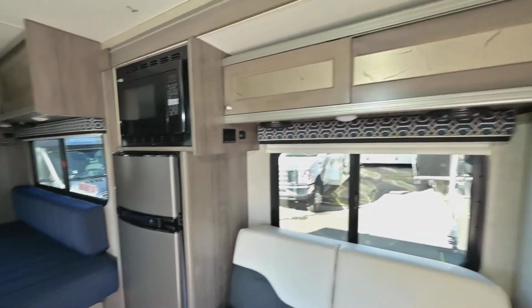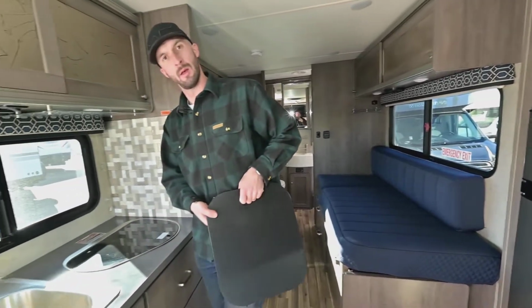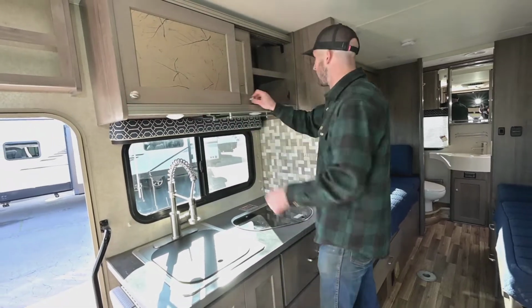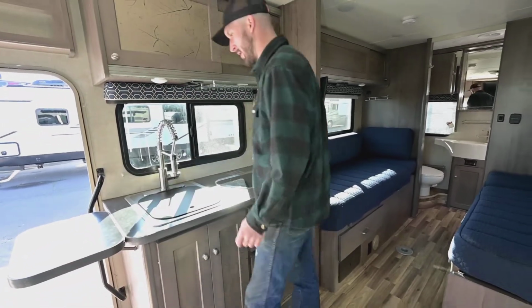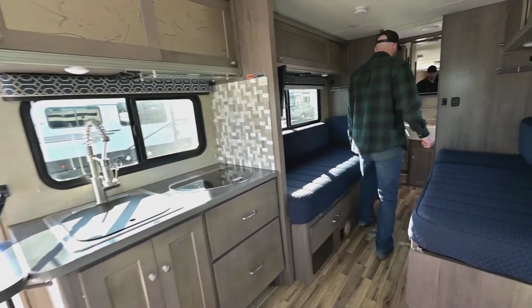The kitchen, obviously not huge. We're a 23-foot rig, but enough room for a 2-burner. Nice big single basin stainless steel sink. Some good storage up above for dishes, for food, whatever you decide to put places. And then you do have this little guy that folds up to give you a little bit more counter space to work.